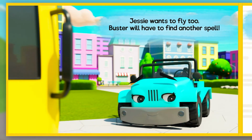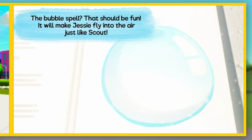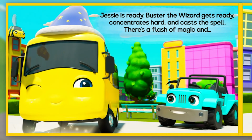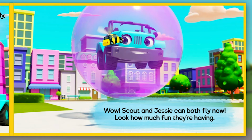Jesse wants to fly too. Buster will have to find another spell. The bubble spell? That should be fun. It will make Jesse fly into the air just like Scout. Jesse is ready. Buster the Wizard gets ready, concentrates hard, and casts the spell. There's a flash of magic and wow! Scout and Jesse can both fly now. Look how much fun they're having.